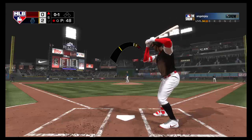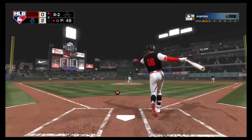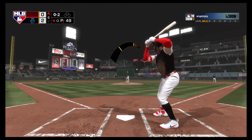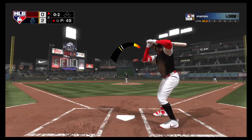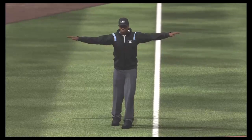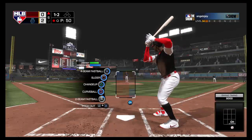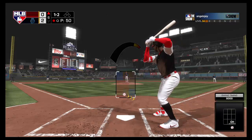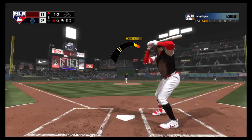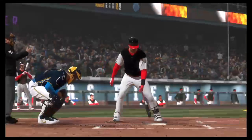Here's the 0-1 pitch. And this is chopped foul at the plate. He's in the hole now, down 0-2. Check the swing there, and the umpire says he held up just enough. Ball 1. The 1-2. Swung on and missed. He got him on strikes.